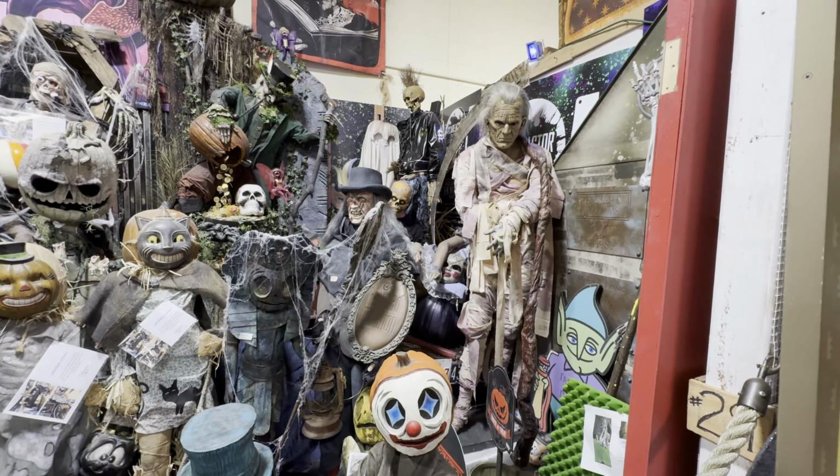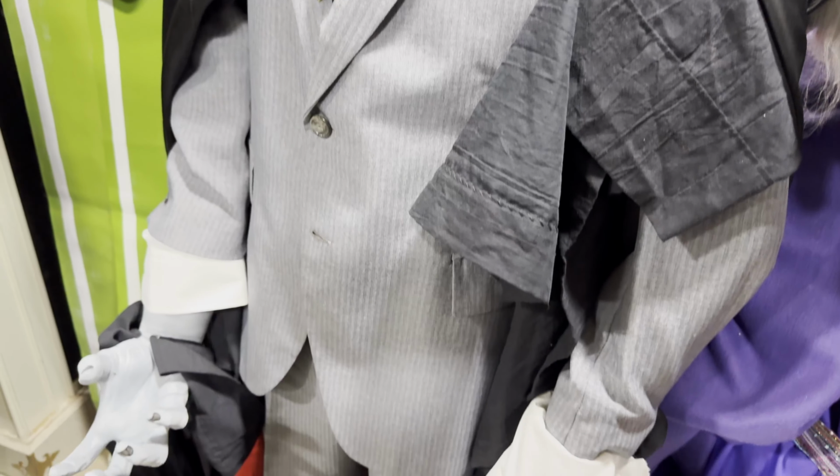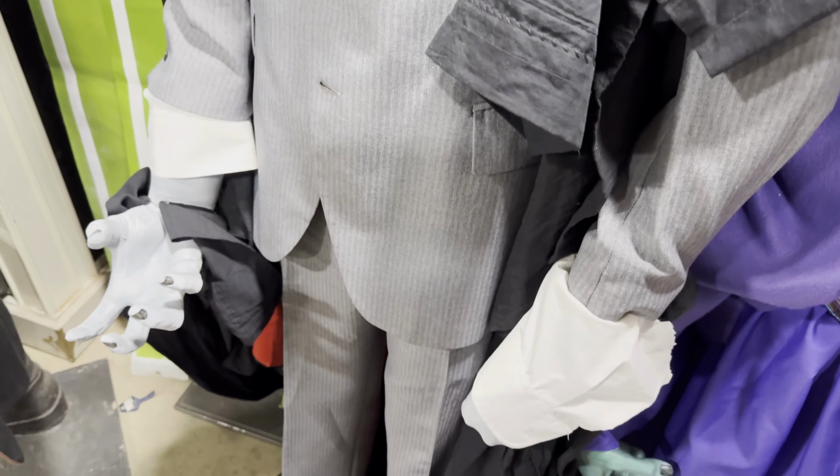$950. Pretty cool, but I like this one here. Even though it's $2,000. Pretty cool. So this is Vault Collectibles. Disney and Universal Studio props for sale. Pretty cool stuff. Disney Springs stuff, pretty neat. I would like to see some Downtown Disney classic merch. That would be awesome.